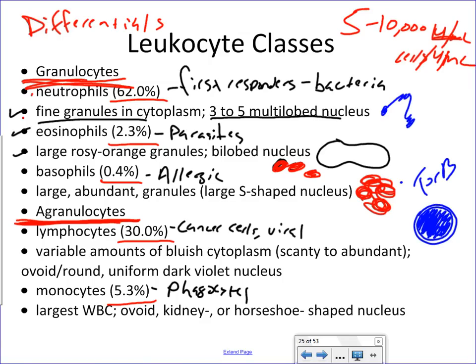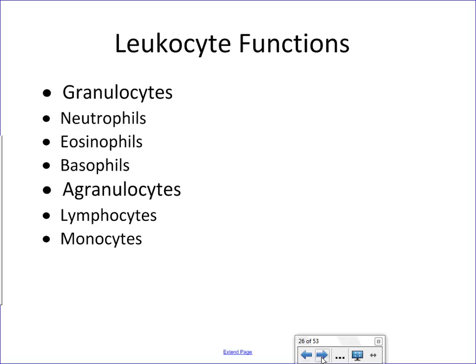Monocytes are also relatively easy to spot because their nucleus is horseshoe shaped. It's pretty big, and like I said, it is shaped like a horseshoe. So these cells are pretty easy to tell apart when you take a look at them. So let's take a look at some examples. But before we do this, let's just review the functions.